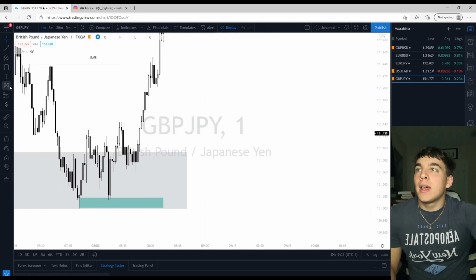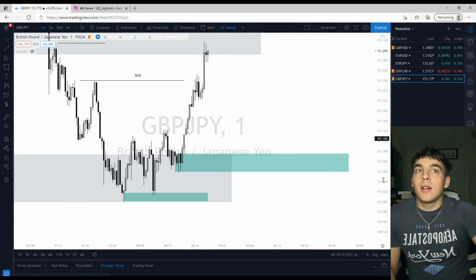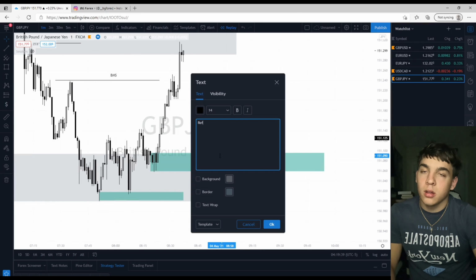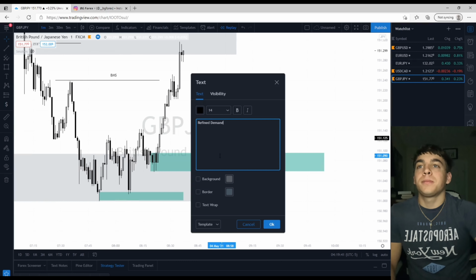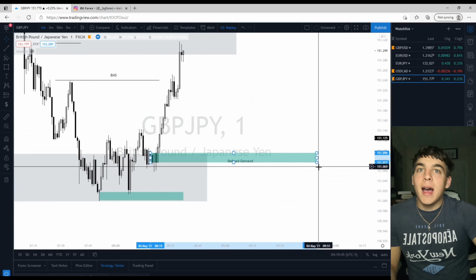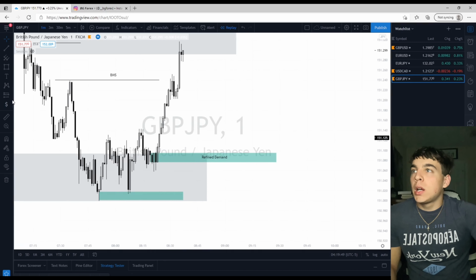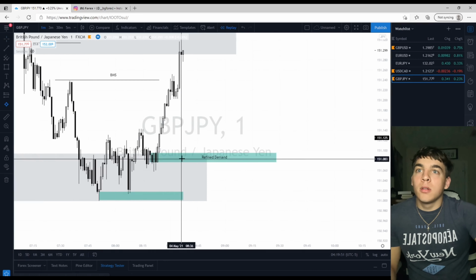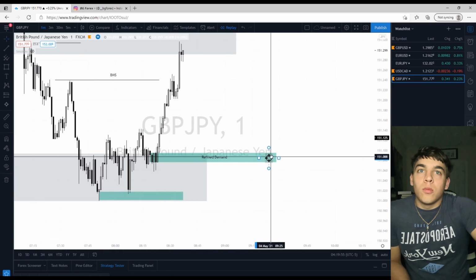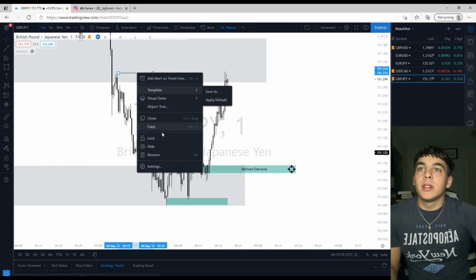Now if I go ahead and refine into another level, I would basically come right here and I would put refined demand, and I would potentially look for price to come back down into this level, right? And I'll go ahead and put a little logo. Sometimes I like to put a little sniper logo, and I would then look for a trade coming back into this level.